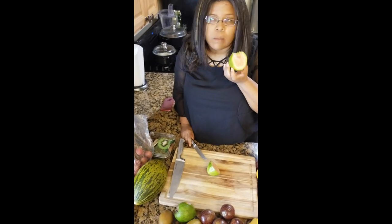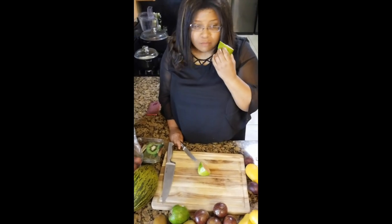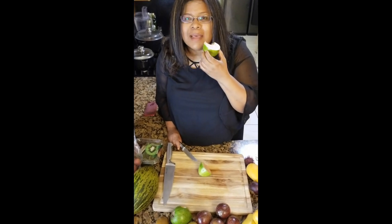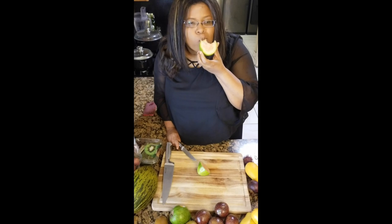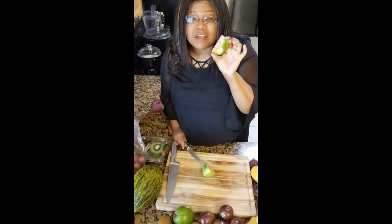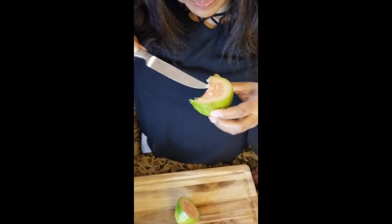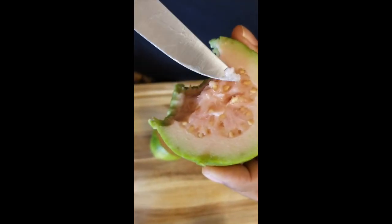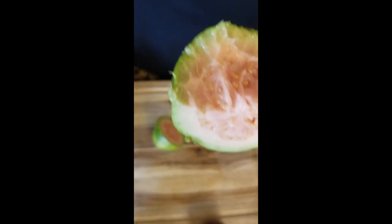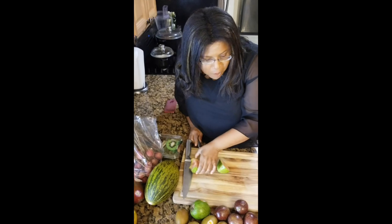Mm-hmm. Yes. Very, very good. That is very delicious. It just melts in my mouth. Very good. You gotta check this out if you've never had guava. There's a lot of little seeds, right? You gotta be careful with the seeds because they're really tough. But it's very delicious. Many cultures make recipes with them, but I'm gonna move on.